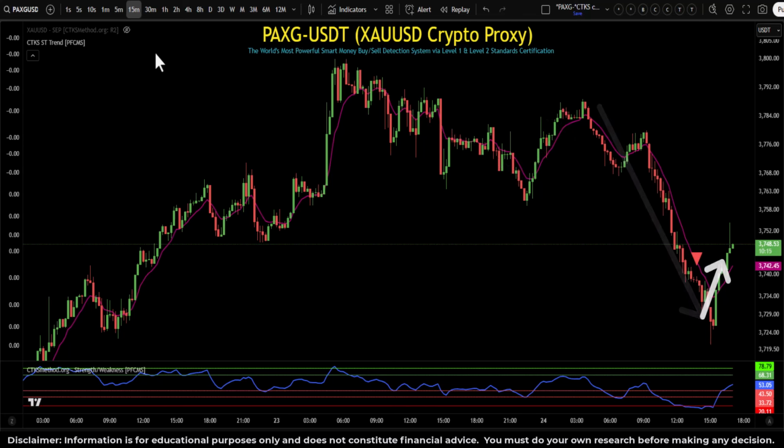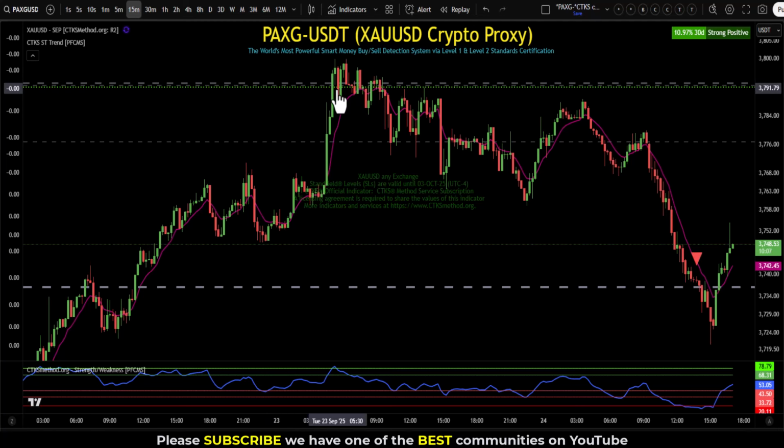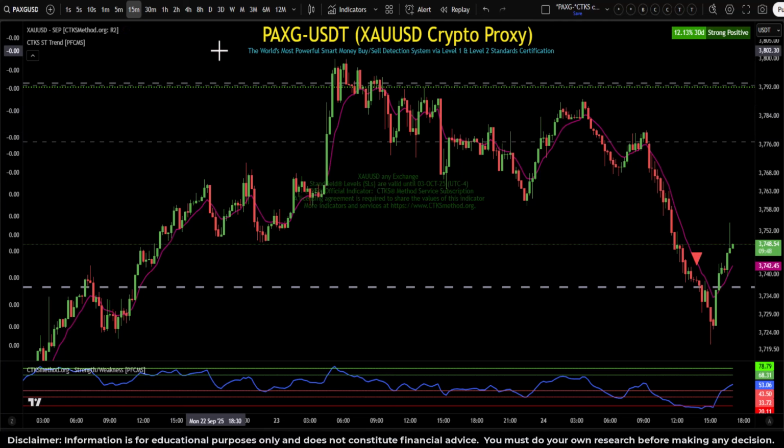Now, let's have a look into what's cooking with gold. In the past 24 hours, we saw that gold came up and tapped its monthly target. And that has led to a bit of a release of upper boundary levels. Now, how do you know an upper boundary has been released? You'll have this little update. So you can update to the latest version, and then that's absolutely put levels above.